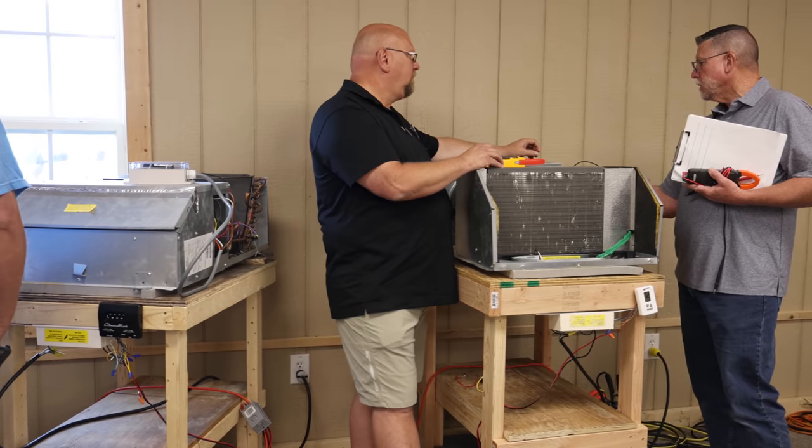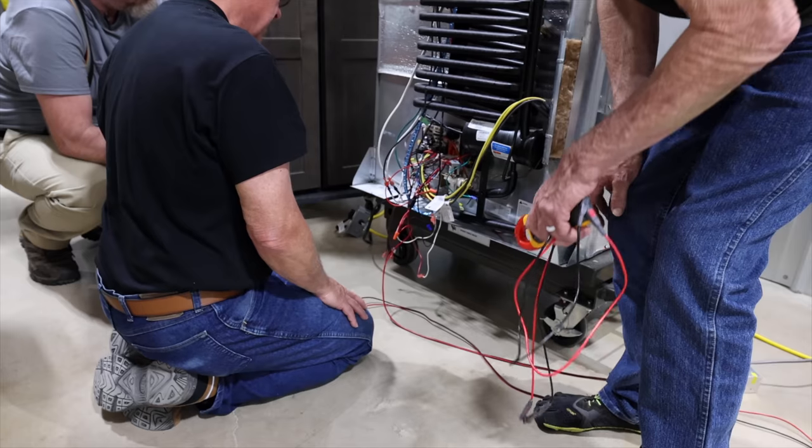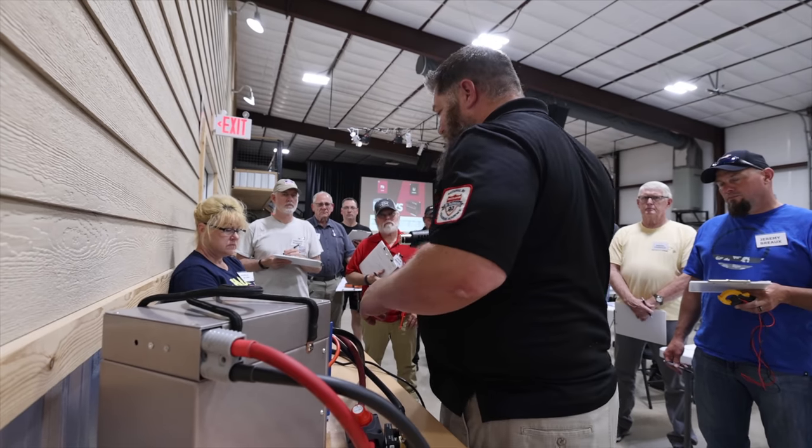Yeah, there were like 60 people in the course this week, and I think it was broken into 4 or 5 subsections that would then go out into the labs, and then we would rotate. So one group would work on ACs and then refrigerators, then you'd rotate. And the whole thing was just spot on.